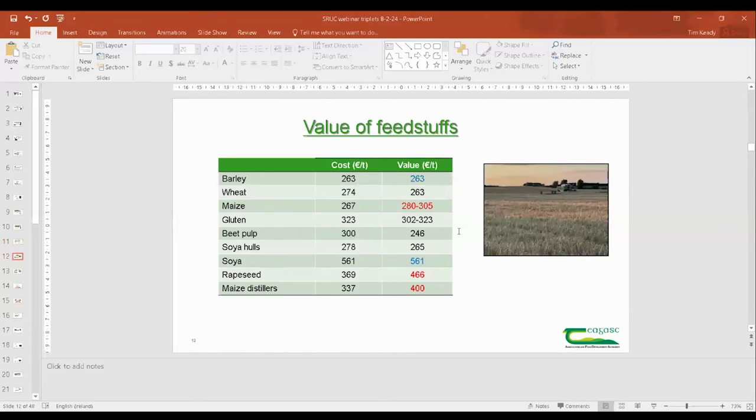So when we're formulating concentrates, we look at the value of different feedstuffs that are on the market. And the main feedstuffs that we're interested in are barley and soybean, because we look at the value of other straights relative to barley and soybean. And here in Ireland at the moment, these are the prices that these straights can be bought for in 10-ton loads left in your yard from different sources that I got recently.